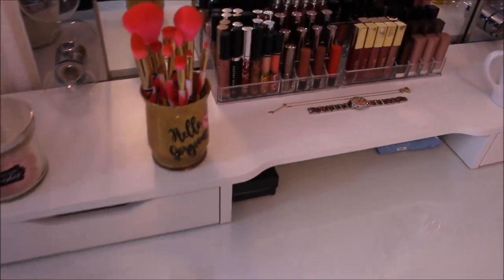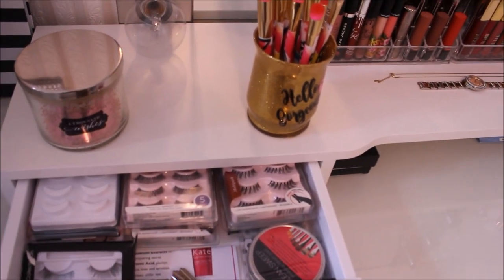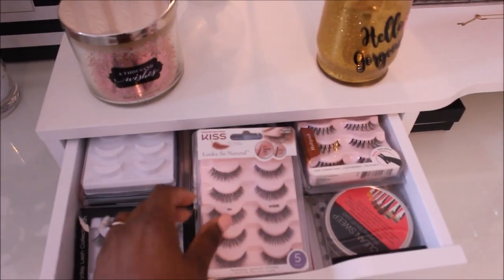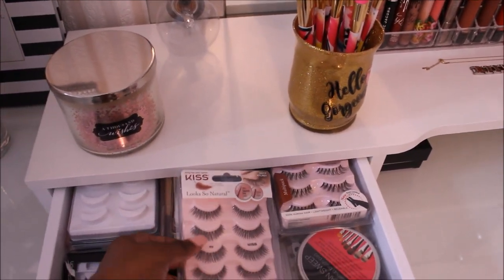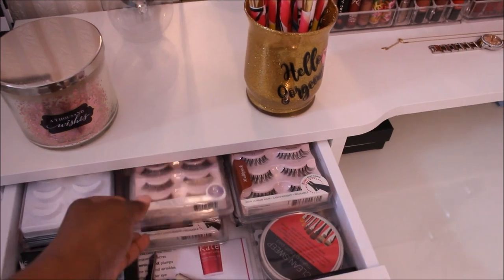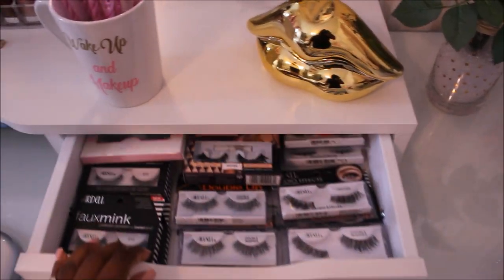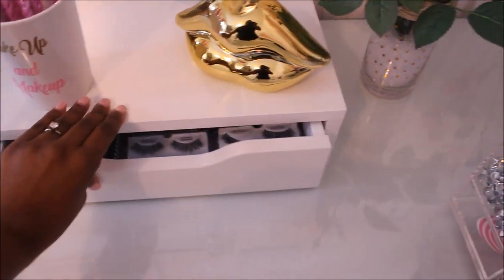And in the top of this add-on, I pretty much just keep lashes. These are just some keys. We just got a lot of doors put in our house, but these are just my lashes from the drugstore that I have in, like, variety packs. So I just keep that in this top drawer. And in this drawer, it's just where I keep all of my lashes that are just in the pack. So I pretty much keep lashes in these.